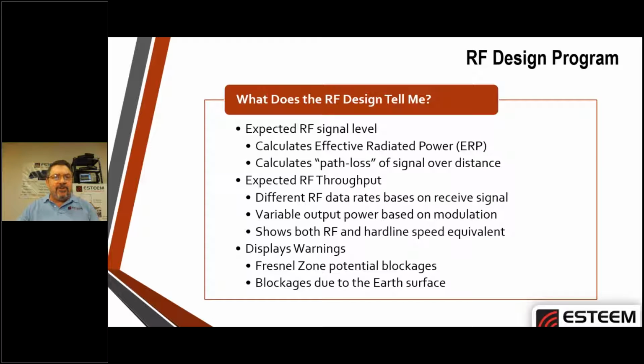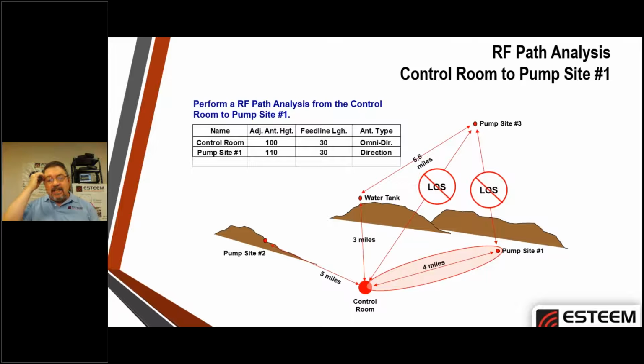That may be a term you've never heard before, so let me give you an idea of what I'm talking about. Let's take a look at this very first simple link from the control room out to pump site number 1. We know the control room has 100 feet of adjusted antenna height. Pump site number 1 has 110.